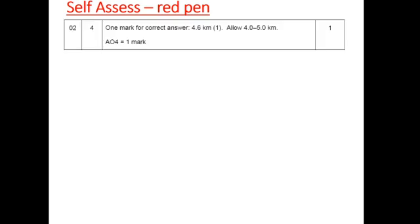If we look at your mark schemes, if you're going to assess your work, either with a red pen or highlight it, or however you're doing it, for the skills-based question, the correct answer was 4.6 kilometres. Now the examiner was being quite kind here. They'll give you anything between 4 and 5. Other years the examiner will give you 0.1 either side, so 4.5, 4.7 would have done. So it's really important that we're as accurate as we possibly can be.